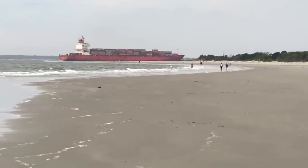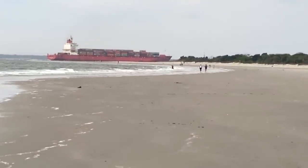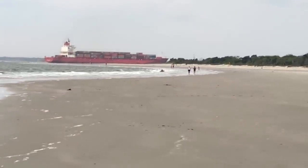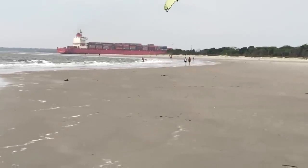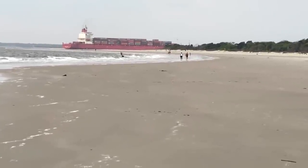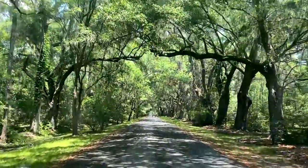I'm still not entirely convinced that this huge cargo ship didn't just completely run aground, but we know it didn't. It was fun to watch as it appeared to make its way right across the island.